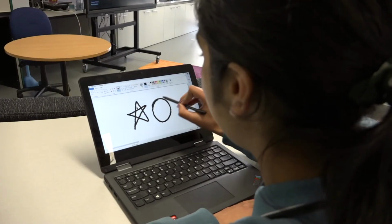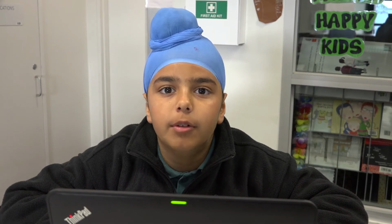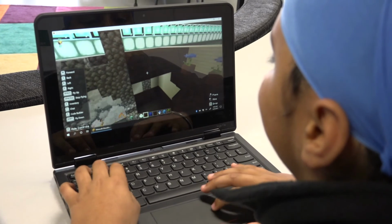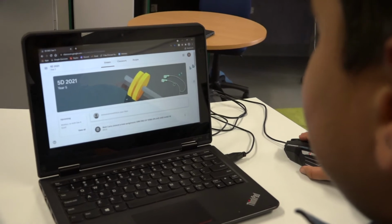I really like using my BYOD for sketching. I really like using my BYOD for playing with my friends and creating worlds in Minecraft. Can you say Wi-Fi? I like using my BYOD to take photos for my projects and photos with my friends. Smile. I really like my BYOD because it's easier to send assignments on Google Classroom.